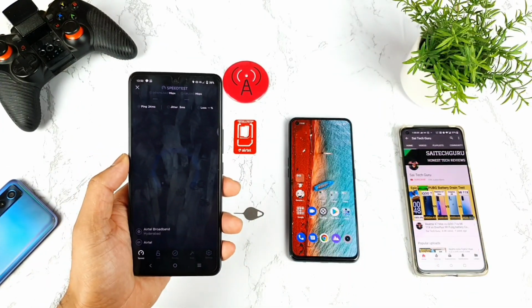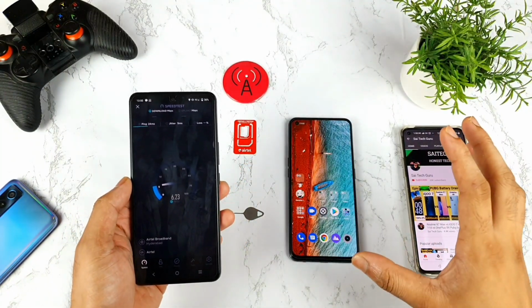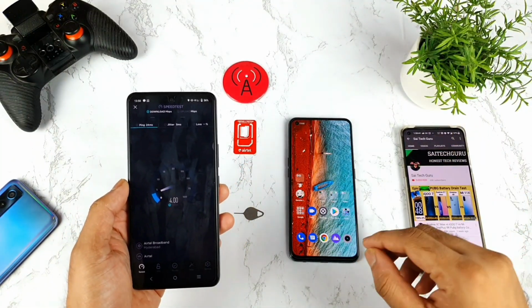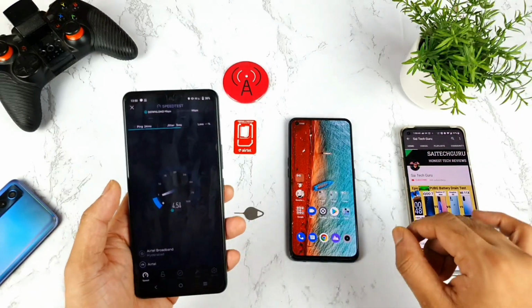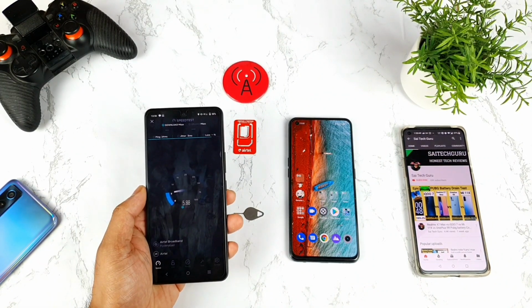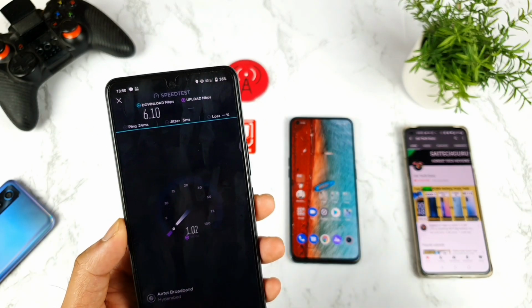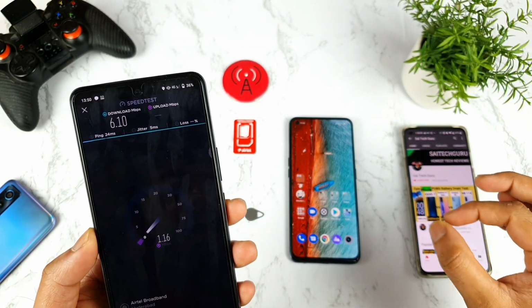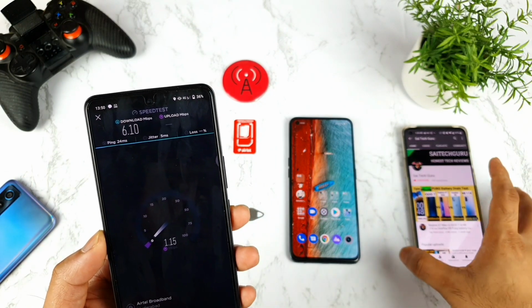My Jio SIM card in this kind of location can get close to maybe 10 Mbps or 11 Mbps. Sometimes I get up to 50 Mbps on the Vi SIM in my location, which is really good in terms of the signals. But on the Airtel SIM, as you can clearly see friends, I'm getting 6 Mbps on this phone. As I said, this is an extreme indoor situation. That is the reason you're seeing this kind of low score.